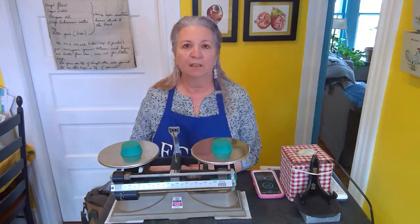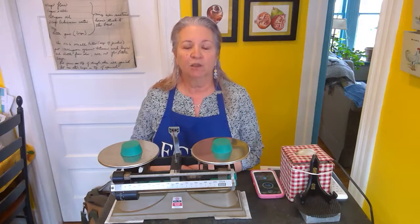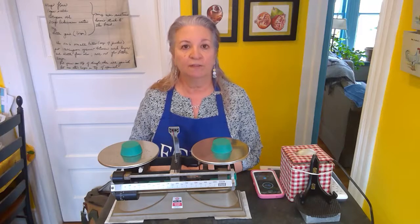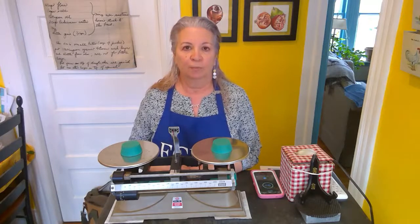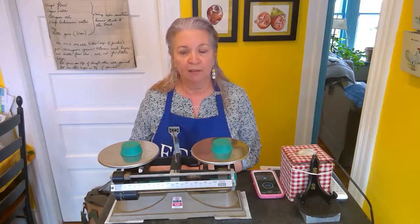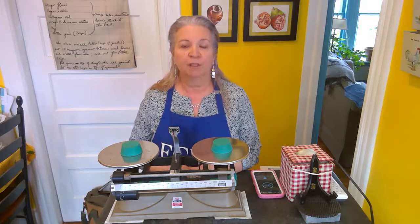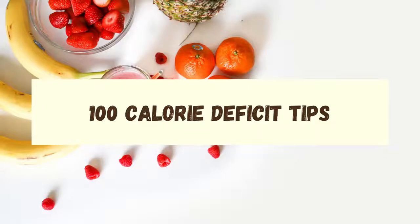However, we can maybe take it into even smaller steps. So we can say, maybe let's shoot for a deficit to start of 250 calories. It'll take us longer to lose a pound. It'll take 2 weeks instead of 1 week, but it might be doable. We might be able to keep it up over the course of that 2 weeks and even longer.